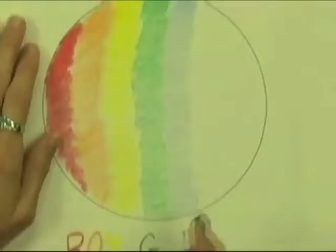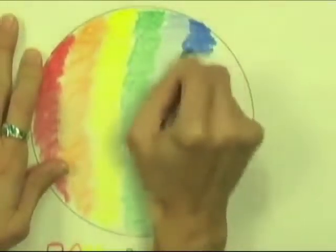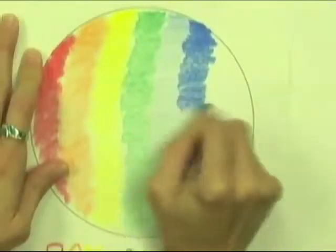Indigo. Now, indigo is a deep blue, which historically came from the natural dye obtained from the indigo plant. It was used mainly for the color in blue jeans. And my box of crayons did not come with indigo. So I'm going to use the same blue crayon. But this time I will press harder, making a darker shade of blue. And this will be my indigo.